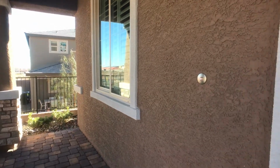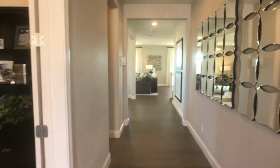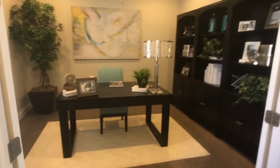I'm standing here at the front of the Sadie. It's about 2,900 square feet, and the starting price at Skyline Ridge is $324,900. Immediately to my left is a study.